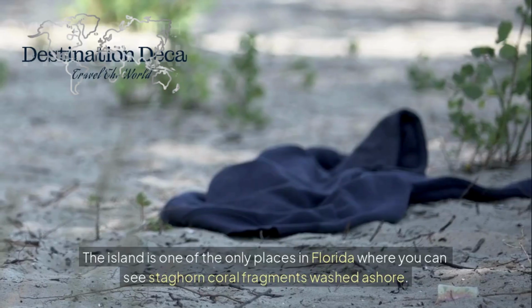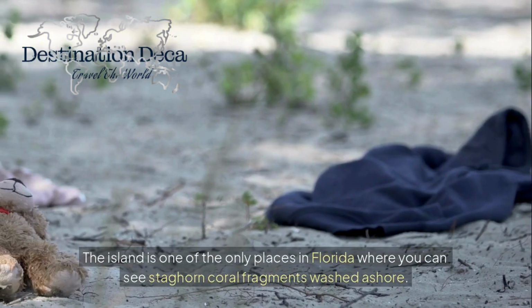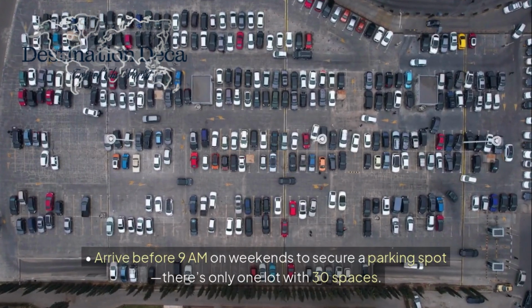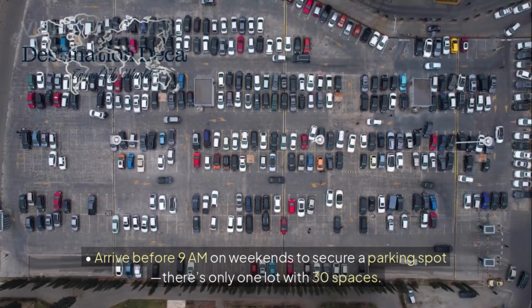Fun fact: the island is one of the only places in Florida where you can see staghorn coral fragments washed ashore. Travel tips: arrive before 9 a.m. on weekends to secure a parking spot. There's only one lot with 30 spaces.